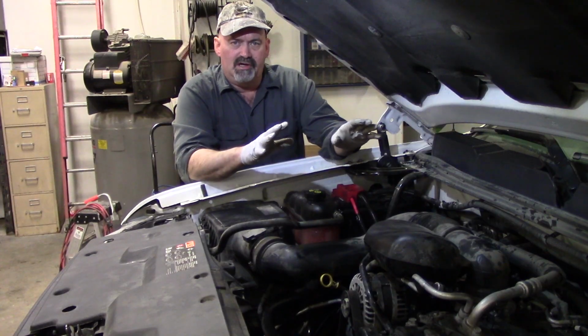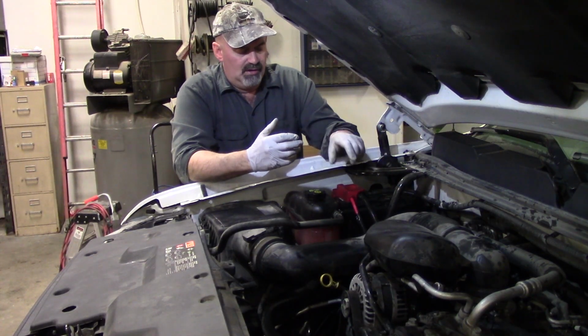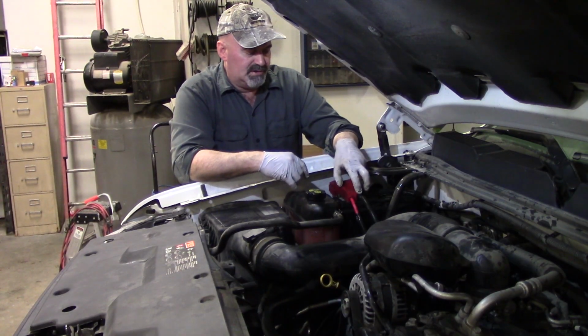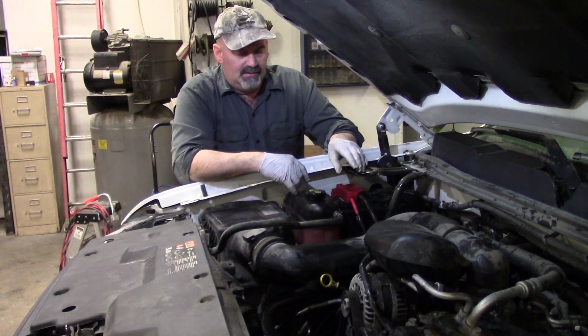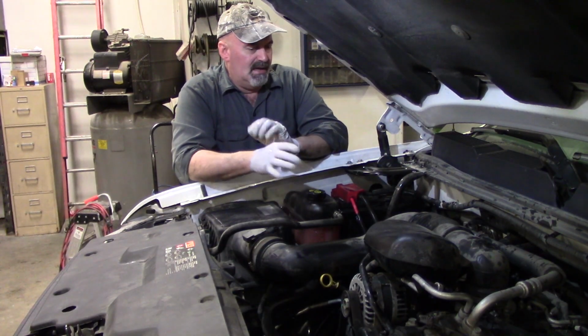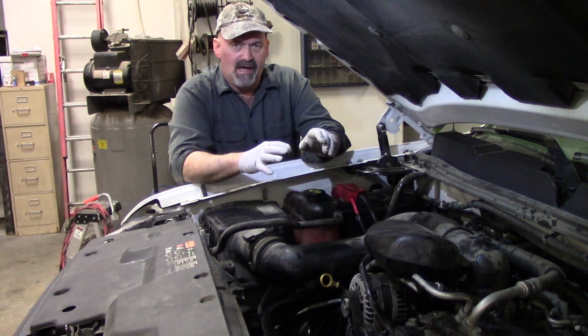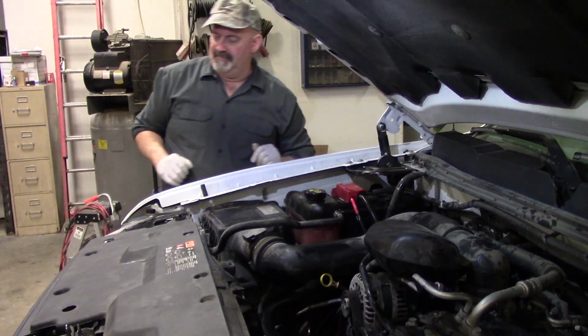Okay, before we finish here, be a good time to clear the codes if you have a code reader, or if you don't, go ahead and disconnect the battery for say 2-3 minutes, let it sit, and then reconnect the battery. And then we'll just run it outside, make sure we're completely bled and up to normal operating temperature, and see how it goes here.